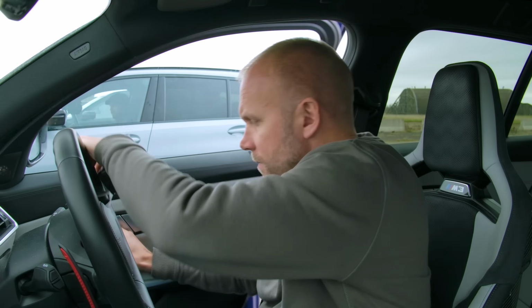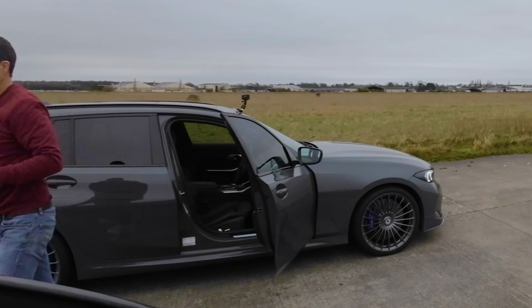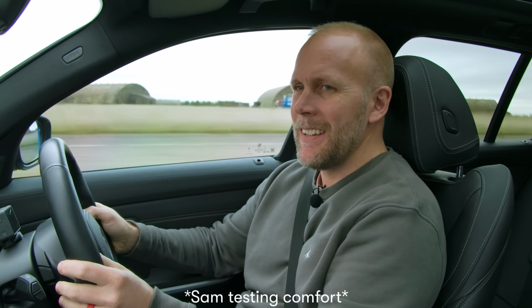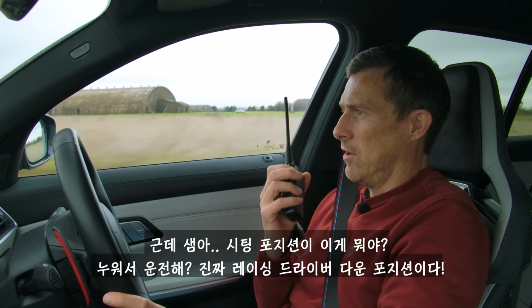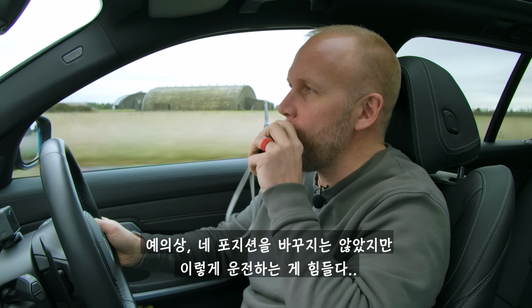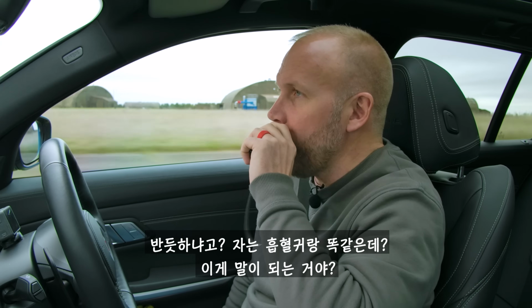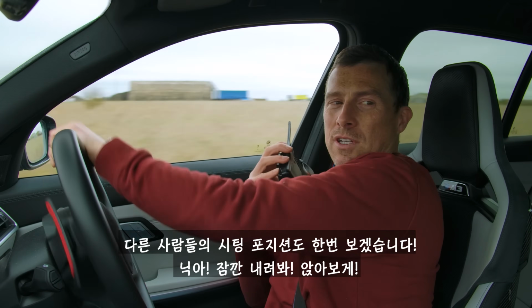Okay. That's really fast. Woo-hoo! Oh, this is quick. Blimey, Sam, your driving position is almost lying down. It's proper racing driver spec. I haven't moved your seat out of courtesy, but I'm struggling to sit in this position. Do I sit too upright, do you think? Upright? You're like a vampire sleeping. What is going on? I just want to try someone else's seat.